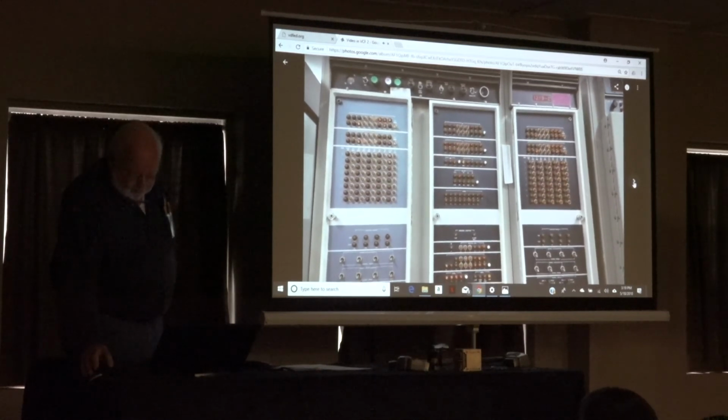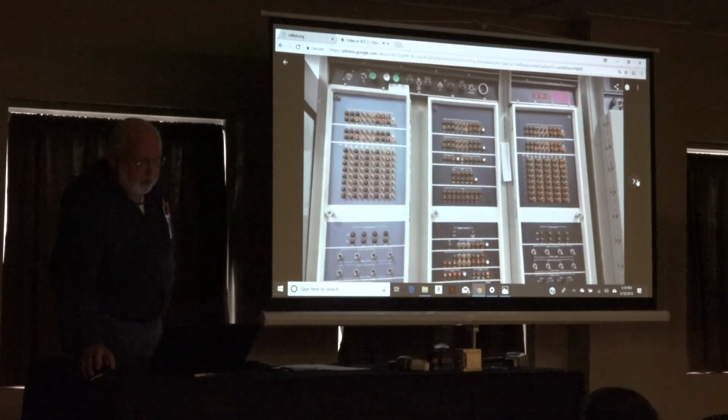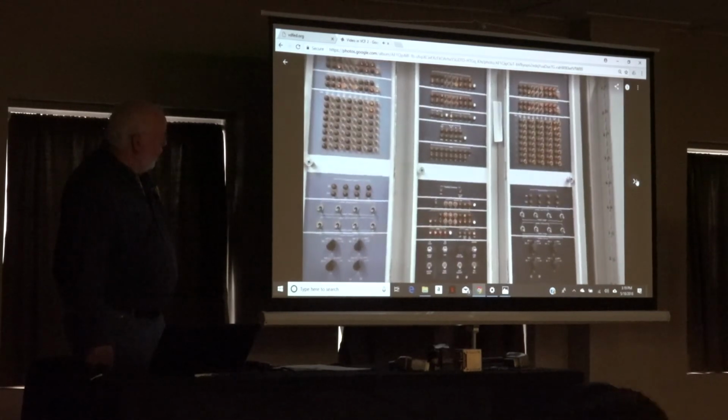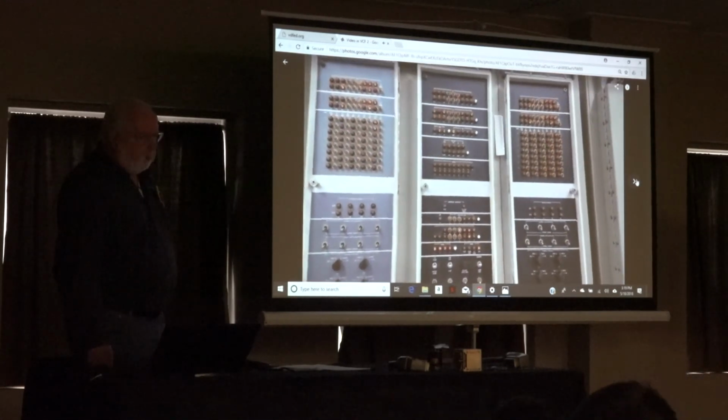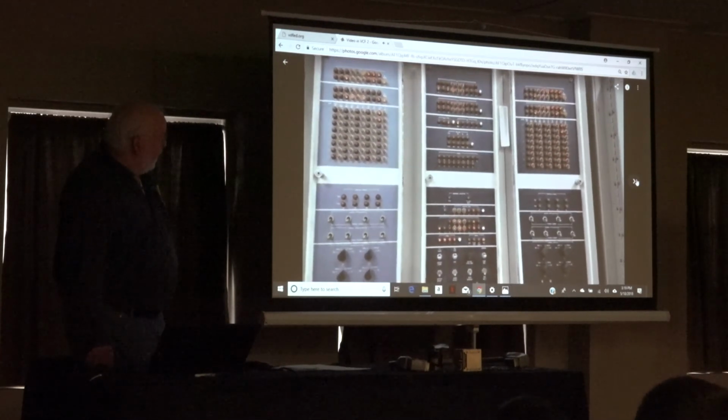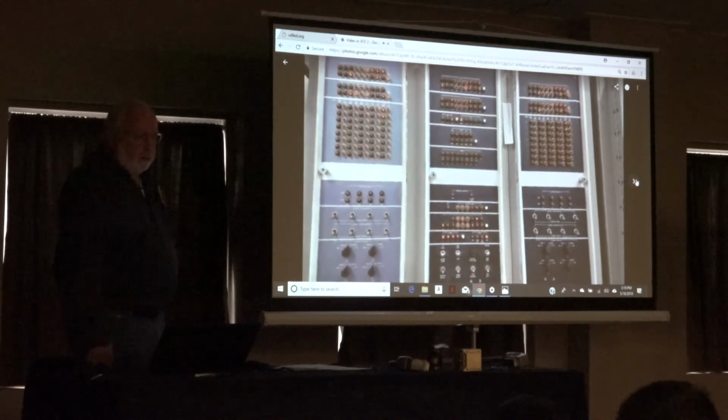What's the max memory you can have? Huh? What's the max memory? Well, the way we used it was 32K. The way this one's set up is 32K of 18-bit words. They could make a 64K one, and there's a 40K version also of this computer.